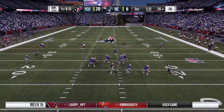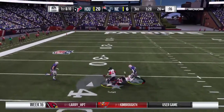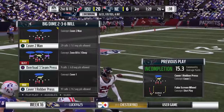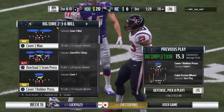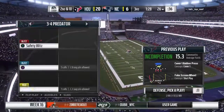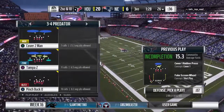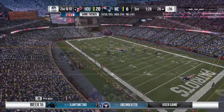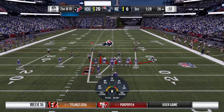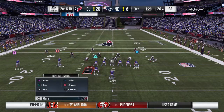Trying to shake off the interception from the last drive. He'll look to throw. And nearly another interception. They've been around the ball all game. Brandon, at least there's one bright side to that incompletion. What's that? It wasn't an interception. Wow. You're a nice guy. That was kind of savage. But correct. No pick, just incomplete that time. Once again, they'll come up on the 26-yard line, second and 10.